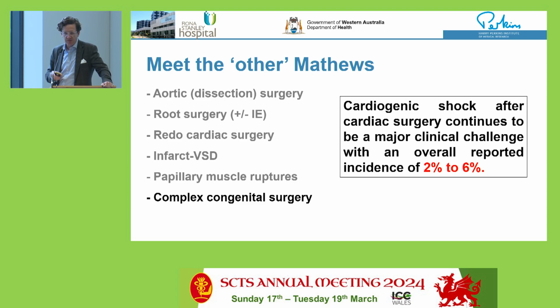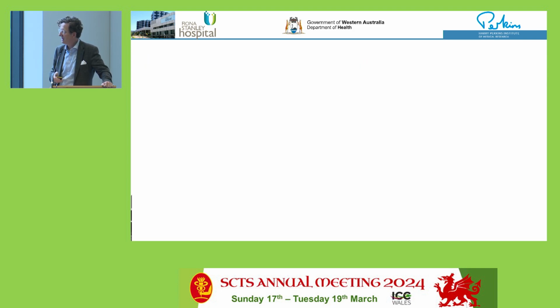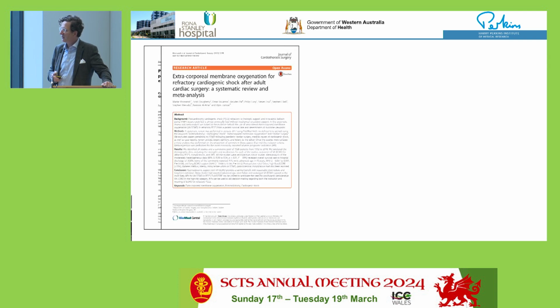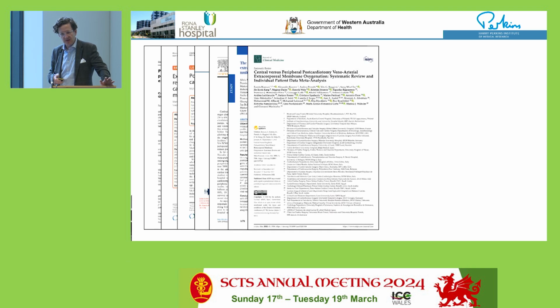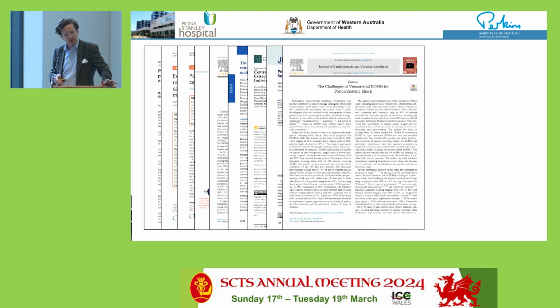No, it's not really quite often, but cardiogenic shock after cardiac surgery is still about 2 to 6%. Keep this in mind, 2 to 6%. So it's not only maybe every 5 years. No, normally in your unit, you see it once or twice a year that you have a patient who might benefit from advanced support. And of course, look at the literature. The literature is abundant. And of course, they all say the same. ECMO is possible, and you can save patients.